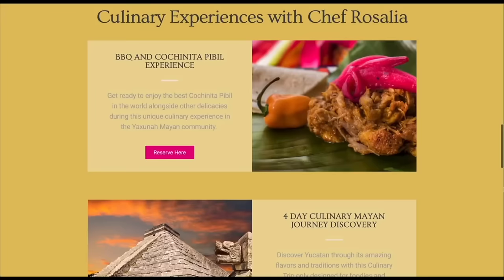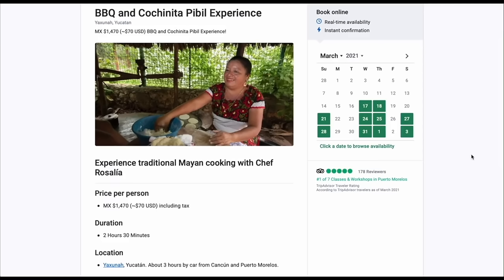So definitely prepare for this, making reservations online. Since they don't have internet here, they don't actually coordinate the reservations, but she does have a website where you can actually pay for the reservations and booking beforehand. It's only $70 per person to dine here, which if you consider the quality of the food that you're getting and the experience as a whole, that's a steal.